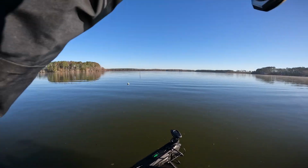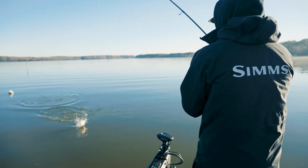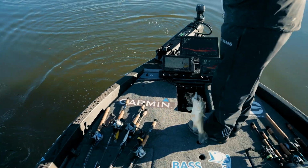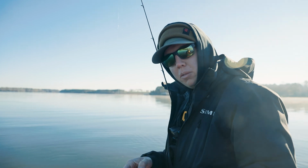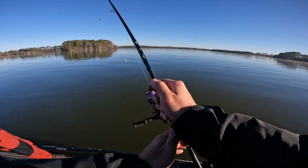That's not a coffee. It's a bass. We finally caught us one. And I think he'd probably go 2 pounds. Really close to 2 pounds. Welcome to Toledo Bend, you guys. That's a bass.